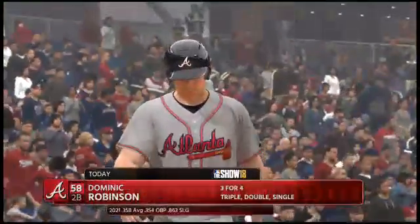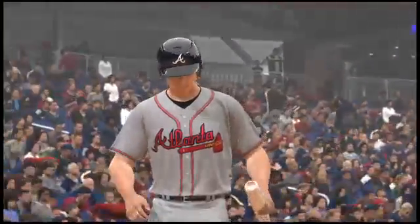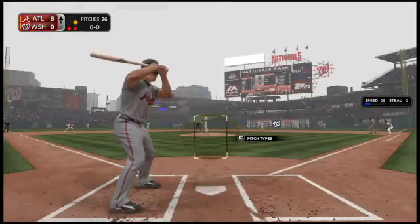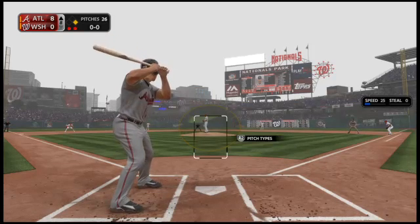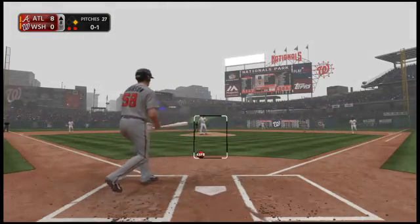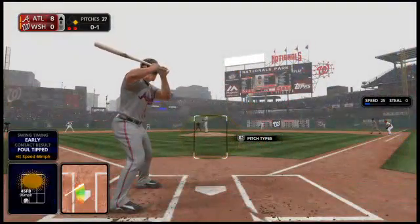And with that, coming to the plate now, Dom Robinson, and all eyes are on him as he needs a home run to complete the cycle. Ready with the first pitch. Here it comes. Now a fastball is swung on and tipped foul right near home plate. It's strike one.